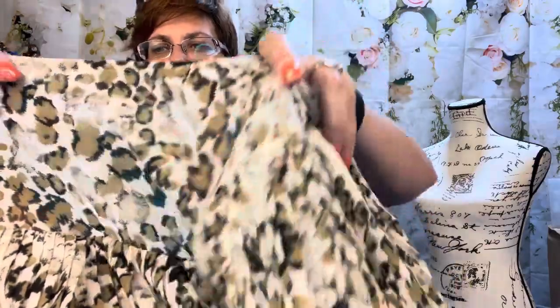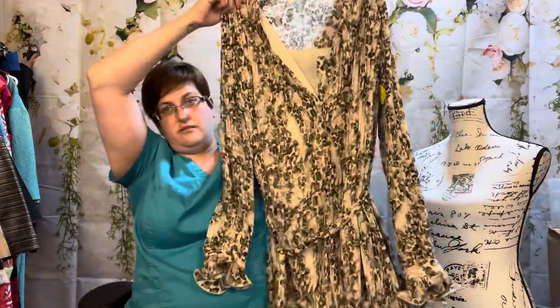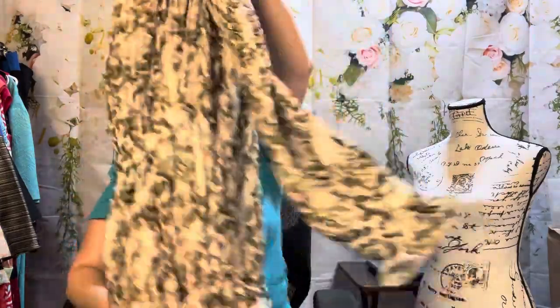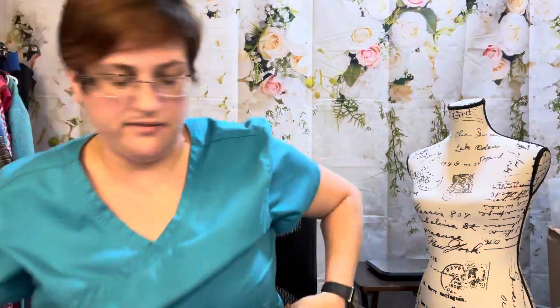If you have experience with Free the Roses, let me know what you think. So we'll put this baby, it says it can be washed, we'll put it right there.